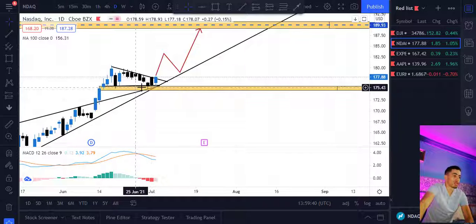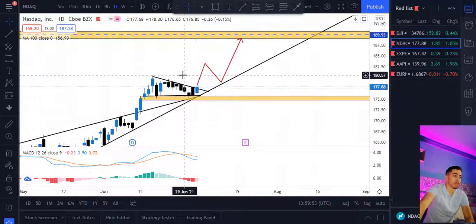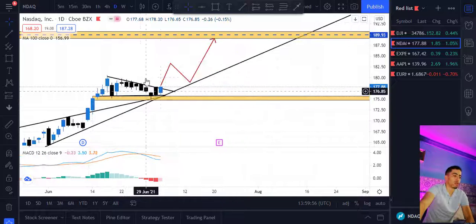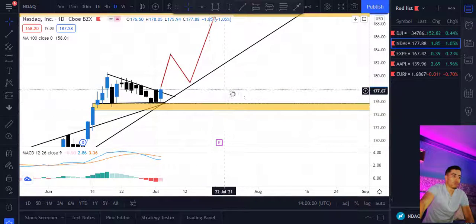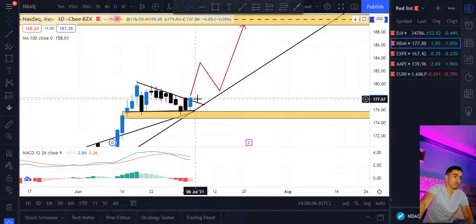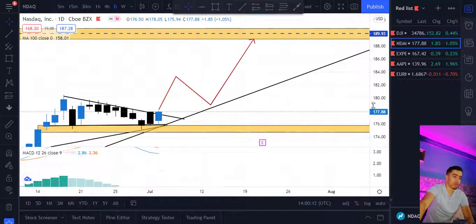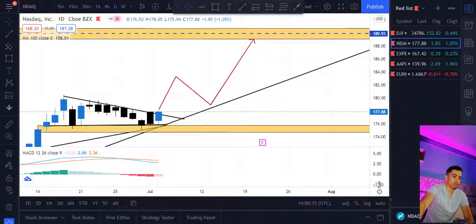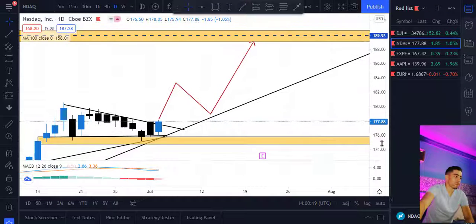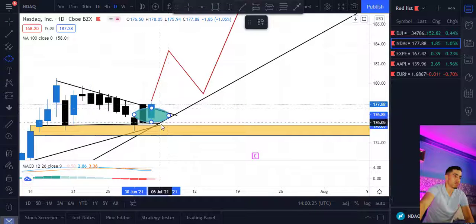$175, we saw that the price held this area at $175, which gives us the idea that it is a strong support zone and it will not let the price fall down. So there were mini bearish candlesticks, and after, boom, a bullish one, and it kind of formed a tweezer bottom as we see here. We must put this into consideration.